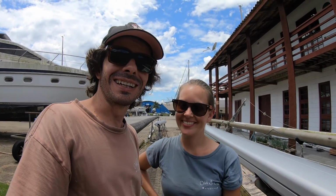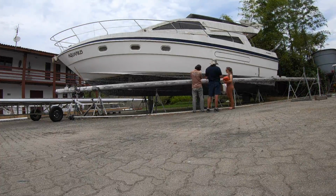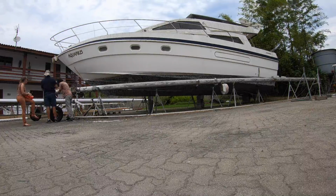It's not like that. The problem is our boat, we had no layout of the sail plans. We had no drawings of the sail plans, and we only had the old mast down. So we needed to do all the measurements again, and that took a while.